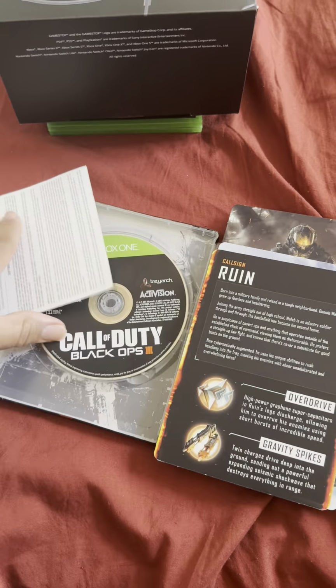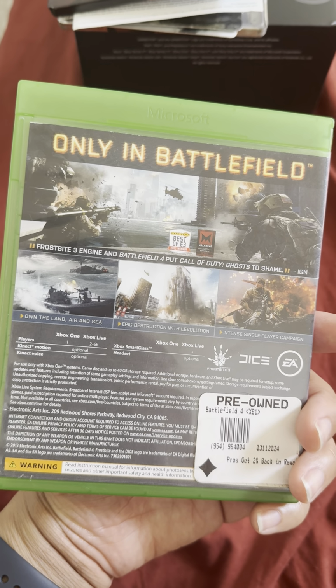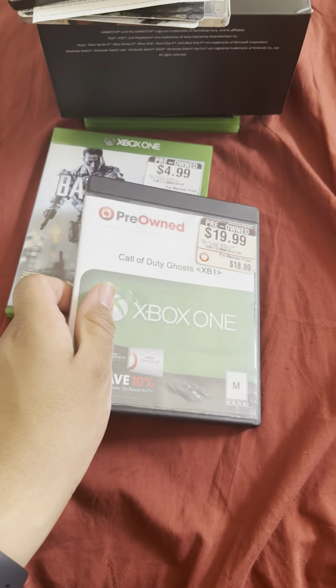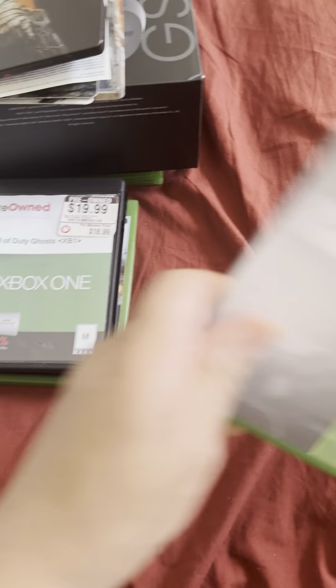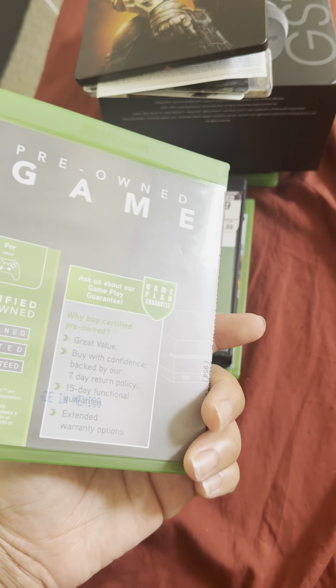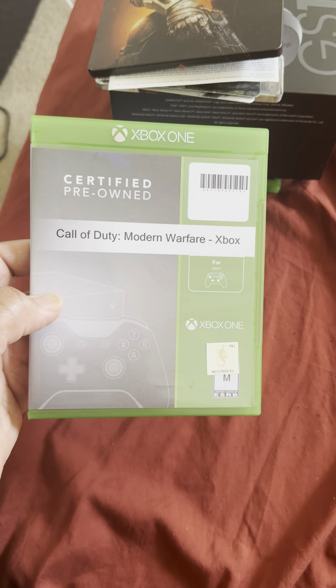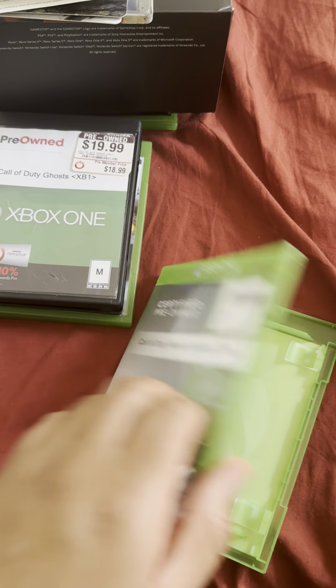Put that right there. Then I picked up Battlefield 4, Frostbite 3 engine. Then I picked up Call of Duty Ghosts. Then I picked up Call of Duty Modern Warfare. I had to pick this up again because the disc I bought off Mercari wasn't installed, so I finally installed this one into my Xbox. Just the disc in the case, but I have the regular artwork for this one, so, yeah.